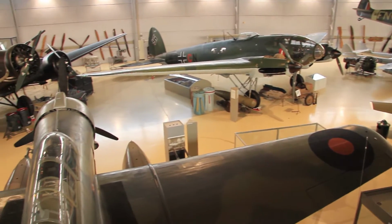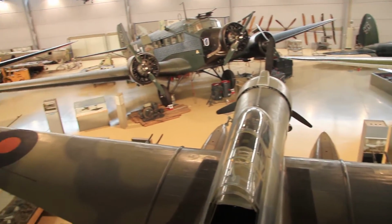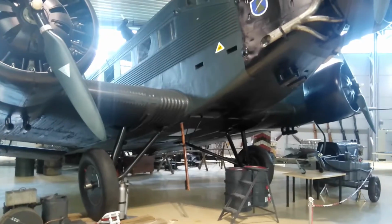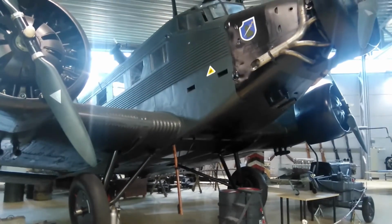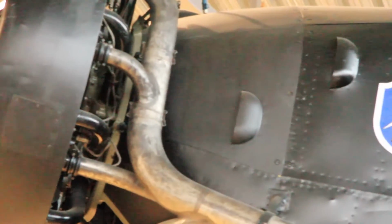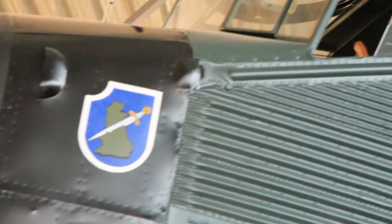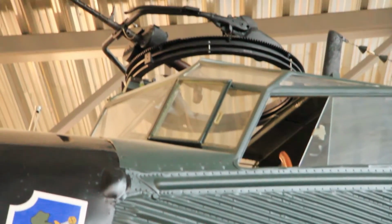This particular aircraft is equipped as it was when they flew to Norway in April 1940, and you can see by the symbol on the nose, the painted shield is a sword, a Luftwaffe sword, cutting England in two. Because up till the last moment, they thought they were going to invade England. So they were quite surprised when the orders came in and they were supposed to fight in northern Norway.